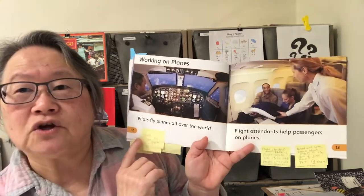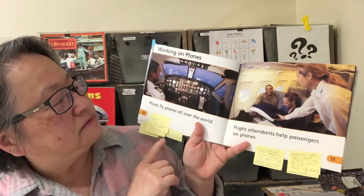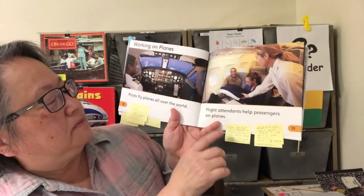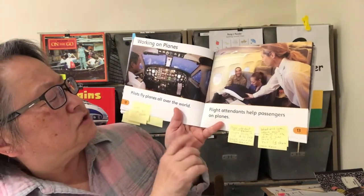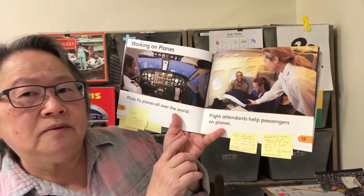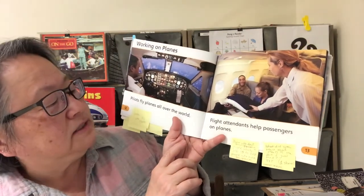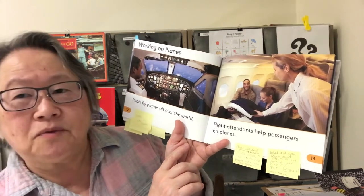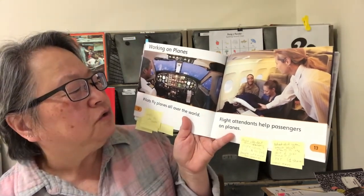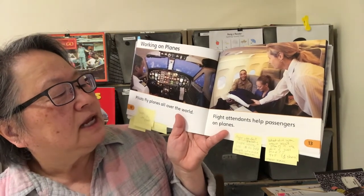So pilots are people who fly planes. Flight attendants help passengers on planes. So flight attendants are the people whose job it is to help people who ride on airplanes. And passengers are people who ride on airplanes. So what did you learn so far about planes in the part I just read? Go ahead and turn and talk now.